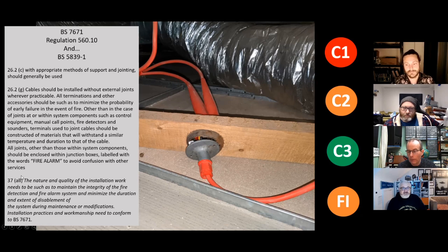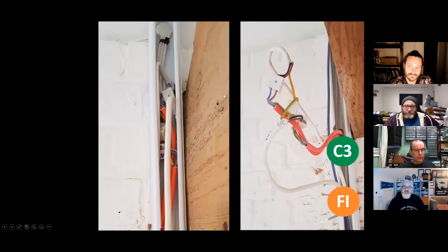And then 37 in 5839, the nature and quality of the installation work needs to be such as to maintain the integrity of the fire detection and alarm system, to minimise the duration and extent of disablement of the system during maintenance or modification. Installation practices need to conform with 7671. So once again, we're referring back to the mothership. And we're also talking about nature and quality of the work. So there you go. There's some of your counter arguments.